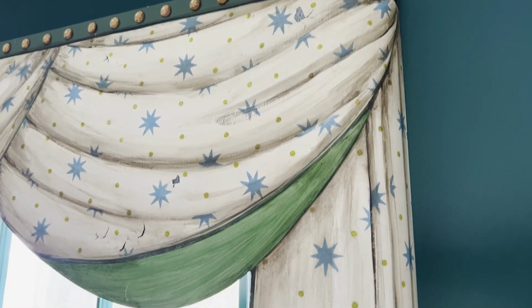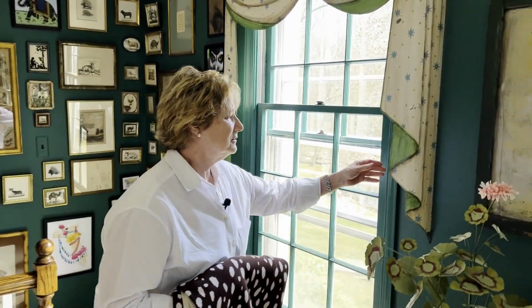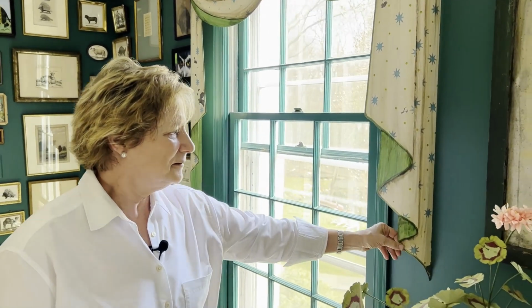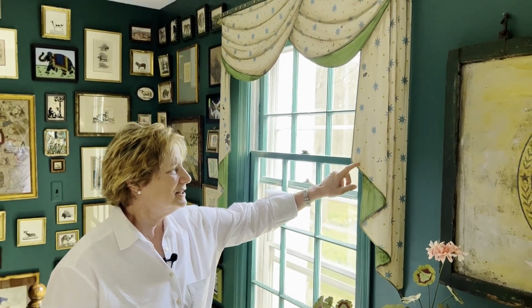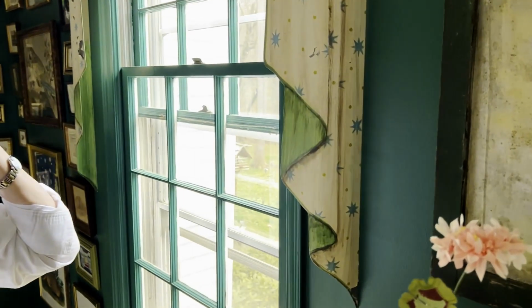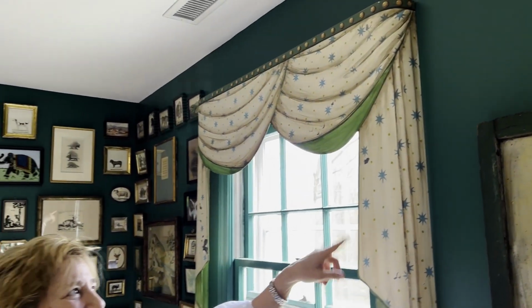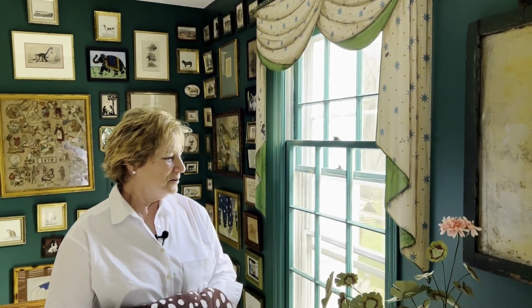Those valances actually I had made for the Kips Bay show house room I did. And they're tin, and they were made by an auto body shop and then painted by Chuck Fisher, who's a wonderful decorative artist, to match the wallpaper, which is in my front hall. It was that Sue Ellen wallpaper with the stars that was used on the walls there.